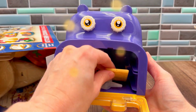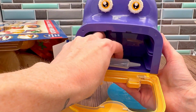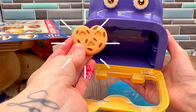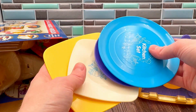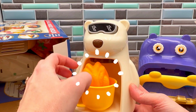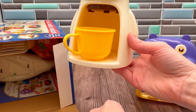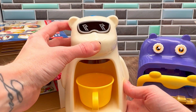So it looks like the first thing we have is this purple hippo oven. And there's a few things inside. It looks like a biscuit and a squirter for water, not sure what for, and a little pretzel. And then, of course, we've got 4 plates here. Definitely going to need those today. Look at this. It's a little polar bear coffee maker and a cup, and there's a chicken in the coffee maker. Oh my goodness, how silly. Let's take that out, and we're gonna make some coffee with this later.